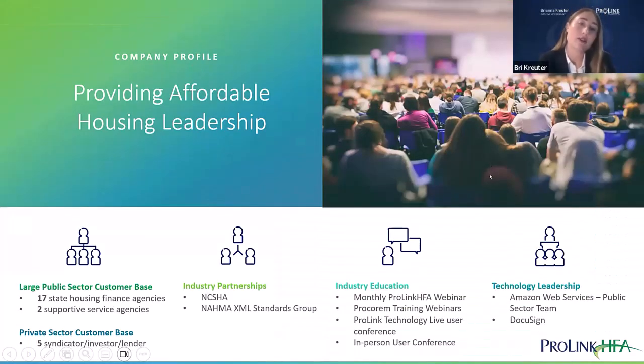Just a few little highlights about us and the work that we are doing in affordable housing leadership. We are supporting right now 17 state housing finance agencies with ProLinkHFA. We also support 2 supportive services agencies. And then we have private sector clients, our syndicators and investors in affordable, which make up 5 clients for ProLink right now. Industry partnerships, we are very active at NCSHA.